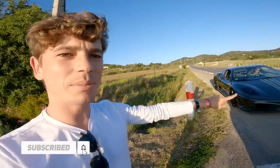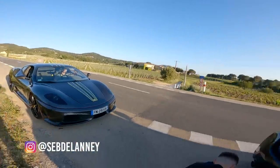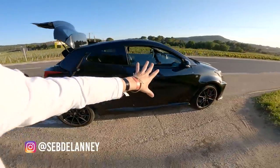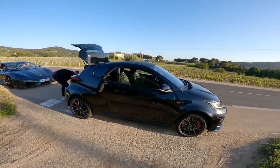Plan today, guys. My 430 Scuderia is right here, but I am not going to be driving it today. A friend of mine has just bought this, a Toyota GR, or a GR Yaris, basically. I mean, you all know the car. It's very, very popular online.